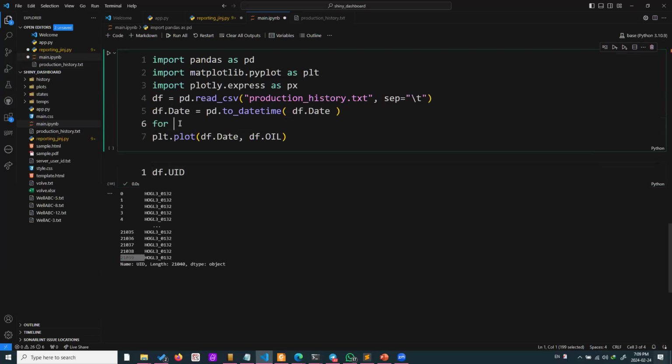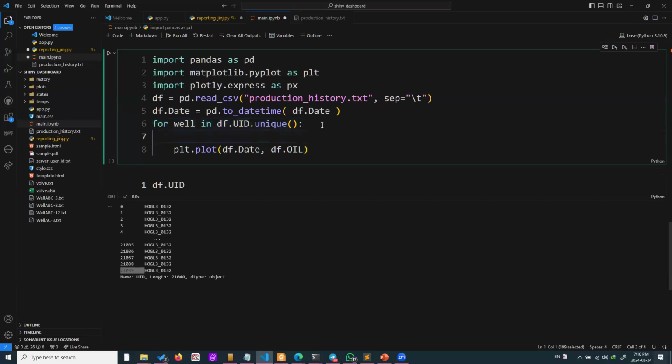So let's create a loop: for well in dataframe.uniqueID, sorry, dataframe.uniqueID.unique. This is the function that provides you with the unique well names. Once we do that, it's time to filter the data frame, or the table. I will create something called table equals dataframe.uniqueID equals well, meaning that each time in the loop, I will filter out whatever well the loop is providing me.